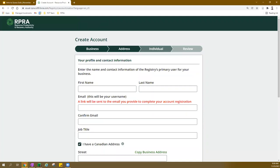Okay. So on this page, we're being asked to enter in our personal profile information, and immediately you can see in red text here that a link will be sent to the email you provide to complete your account registration. So although of course, all of the information on this page is important, it's extremely important that you get your email correct, as you will be sent a link to validate your account.